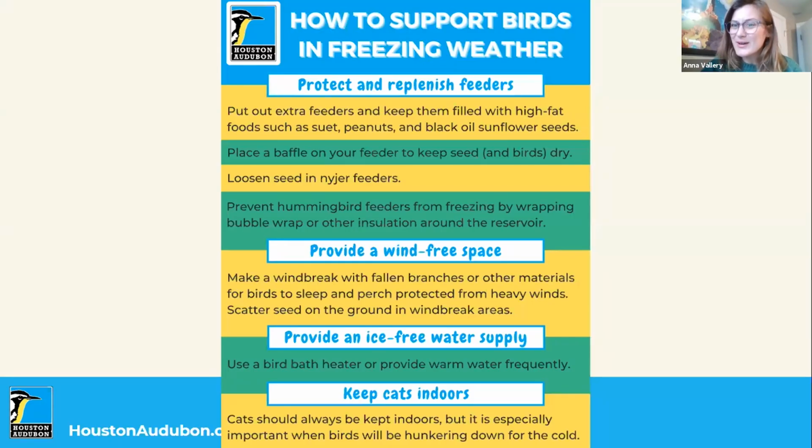I just wanted to throw this in there. The weather is about to get really weird, and we still have plenty of birds that are not necessarily prepared for this kind of weather. So if you want to take steps in the next couple of days to protect your resident birds and those wintering birds that we have in Houston, these are a couple of steps that we put together yesterday.